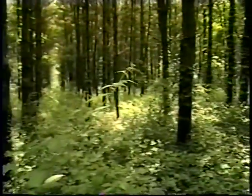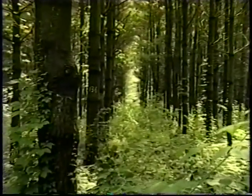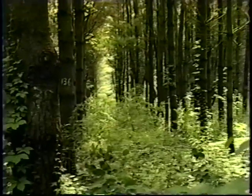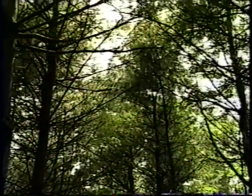When we harvested this, we took every third row. And as you can see, here is where the logger took out this particular row. And that was done in 1988 and '89. And in that short time, you can see where this canopy is starting to close. So we'll be ready for another harvesting here in another couple of years. The growth here on this particular site seems to be pretty good.